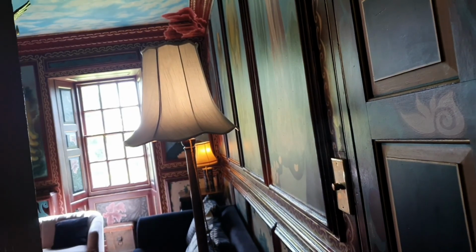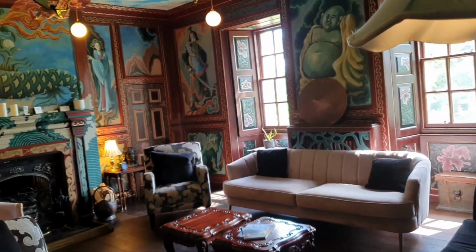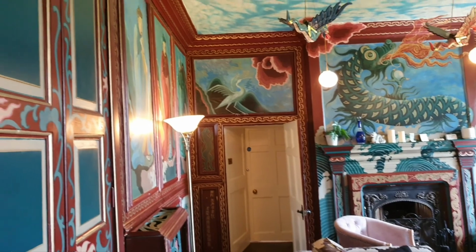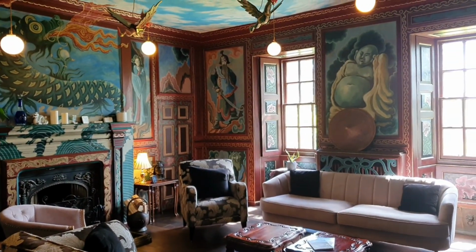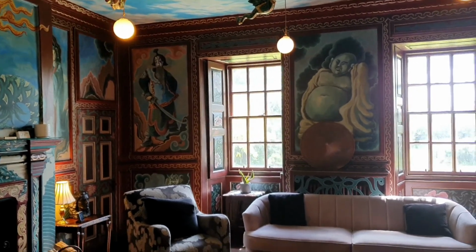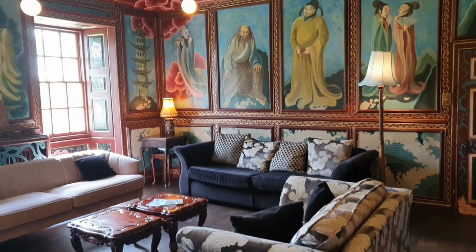Okay, now we're going into our Chinese room. Pictures never do it justice. Very beautifully and intricately painted. It was commissioned by the previous owners, Michael and Zoe Bennett Levy, apparently inspired by the Brighton Pavilion, which also has a magnificent Chinese room, probably a little bit bigger than this.